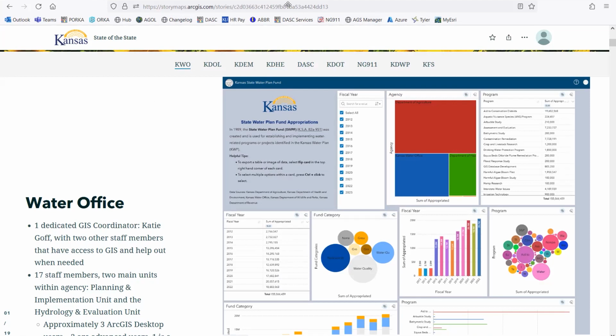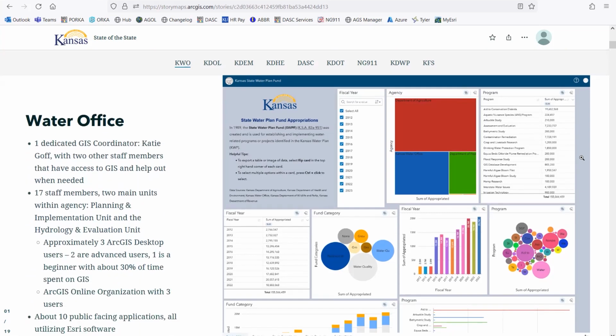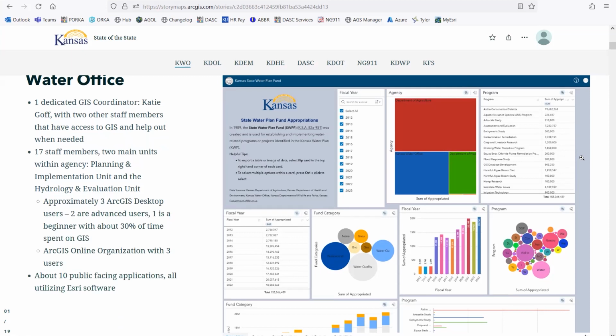So yeah, thanks Dave for starting us off. I know a lot of us state agencies are excited to be here today. So I will start us off. My name is Katie Goff with the Kansas Water Office. I am our dedicated GIS coordinator. We do have 2 other staff members in our agency that have access to and experience with GIS, and they really just help out as needed. Their focus is mostly elsewhere, so I am our point person for all things GIS.